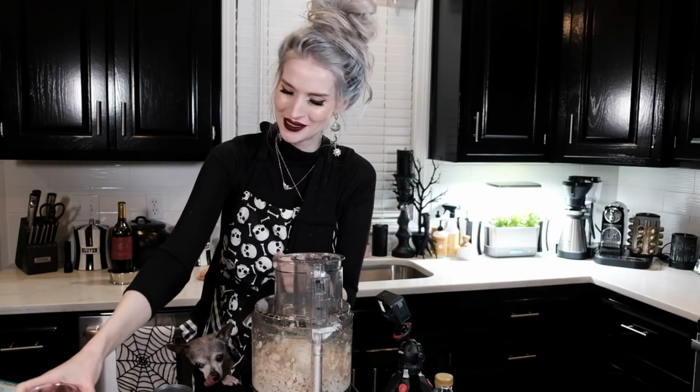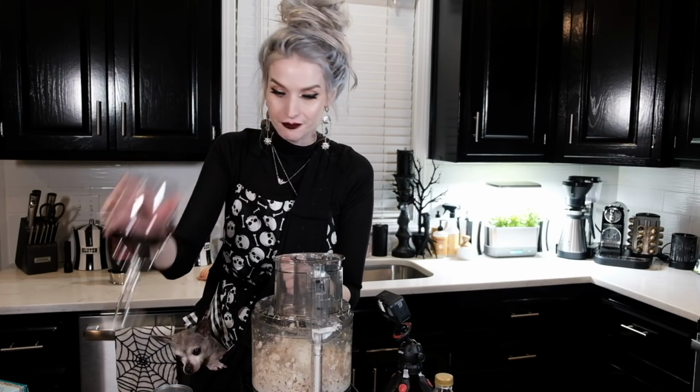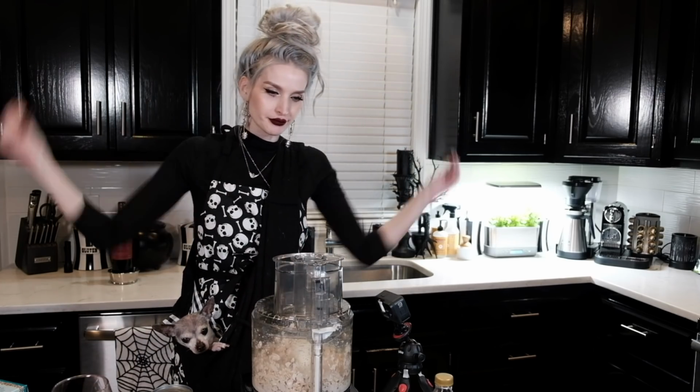Did the fuse break or something? All right, so we thought the fuse was broken, but really the lid wasn't on all the way. So if you're using a food processor, make sure the lid is on all the way so it will actually turn on. That is my pro tip of the evening. All right, here we go. We're gonna blend it.